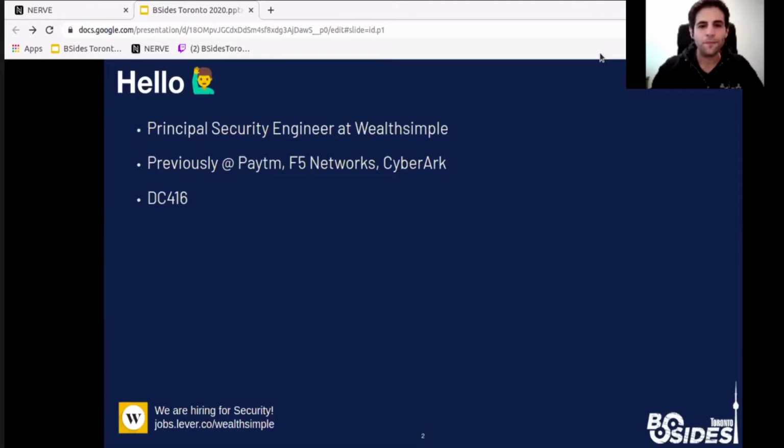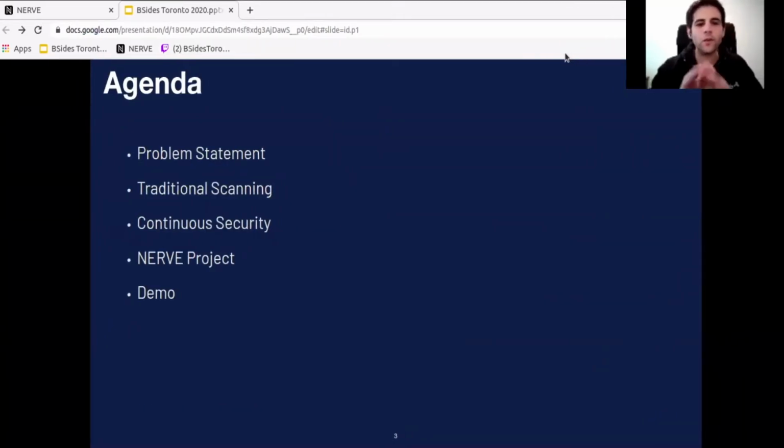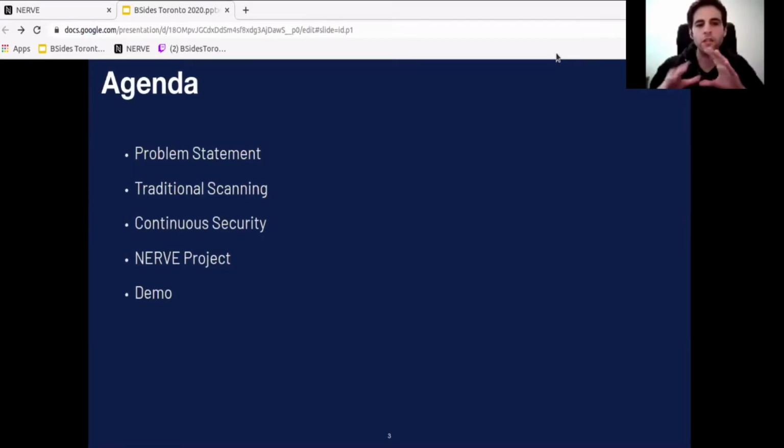We have a lot to cover, so let's start with the agenda for today. I'm going to start with the problem statement. Then we're going to discuss traditional security and continuous security and do some comparisons there. Then I'll talk about an open source project that we released about 3 weeks ago. And hopefully we'll get to the demo at the end.